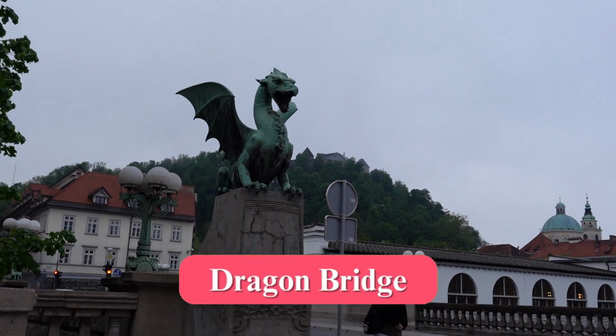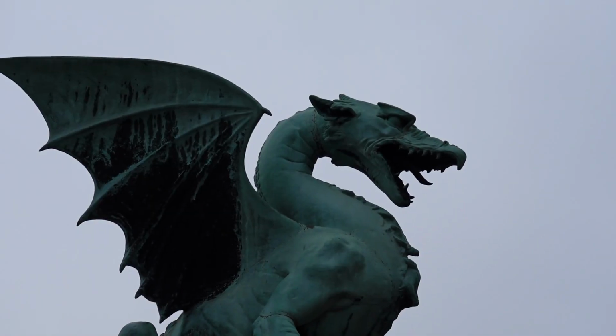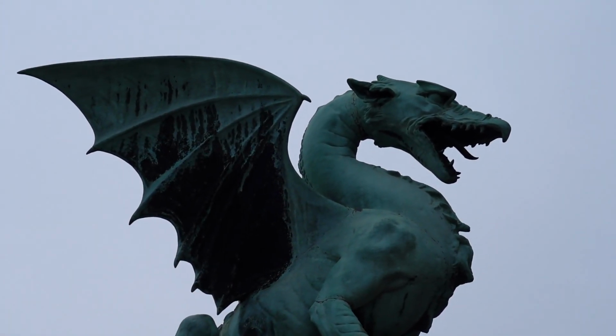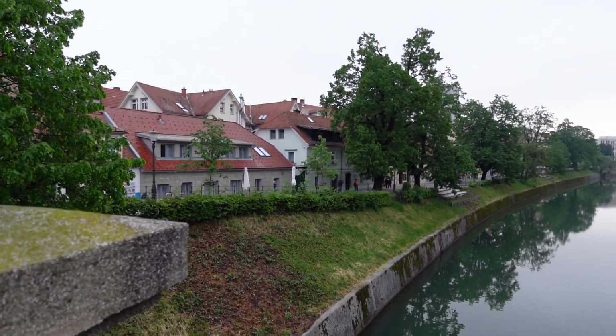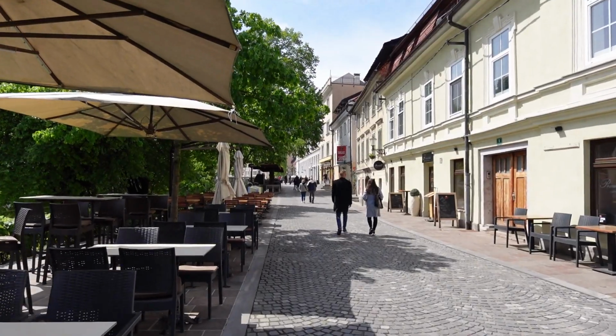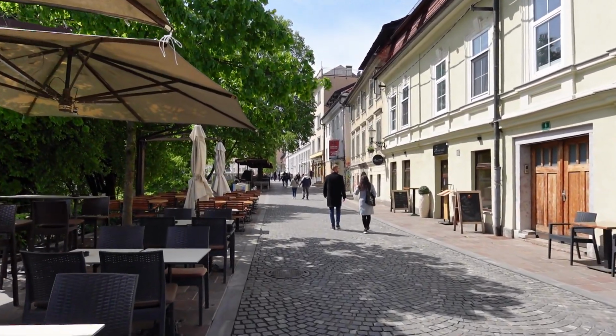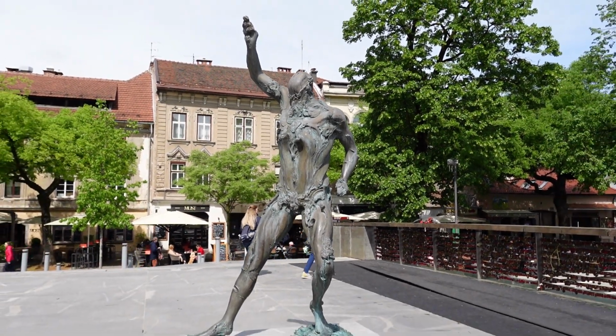Next, walk along the street to the Dragon Bridge, which opened in 1901. Dragons are a symbol of Ljubljana, and this is one of many places where they make an appearance. Take a picture of the dragon statues on each end of the bridge before walking west along the river. The pretty area along the river is lined by trees and restaurants. As you walk, keep an eye out for some of the city's many sculptures.